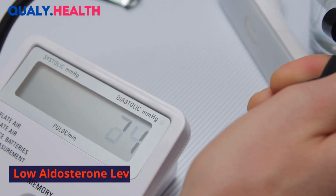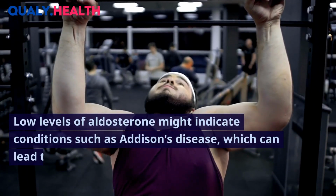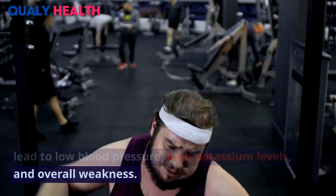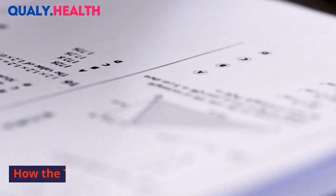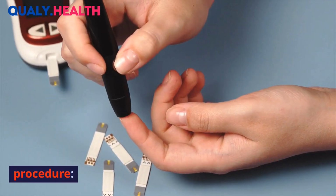Low aldosterone levels. Low levels of aldosterone might indicate conditions such as Addison's disease, which can lead to low blood pressure, high potassium levels, and overall weakness. How the test is conducted. Getting an aldosterone test is a relatively simple procedure.